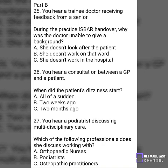Now look at question 3. You hear a podiatrist discussing multidisciplinary care. Now read the question.